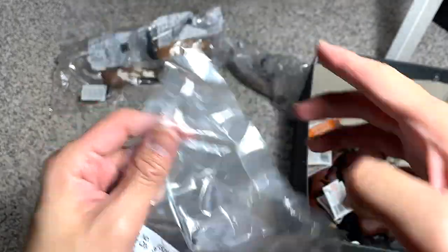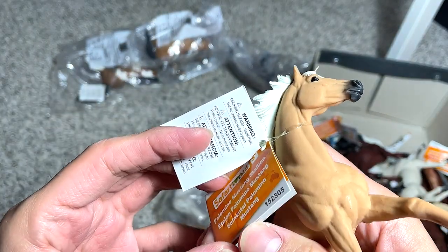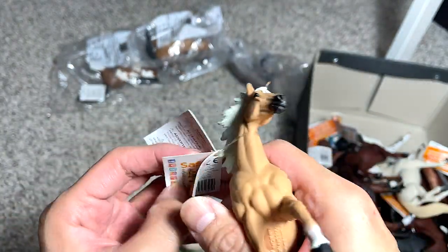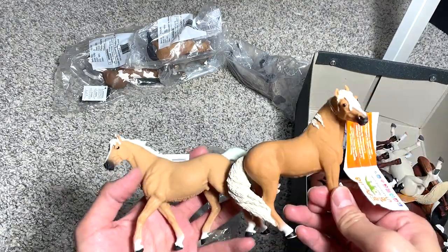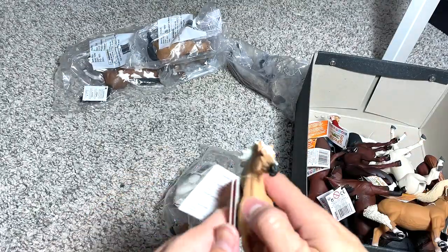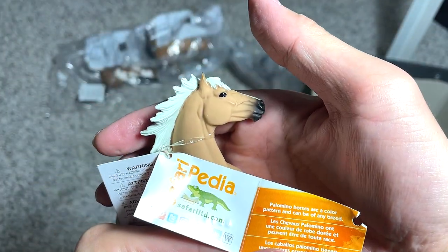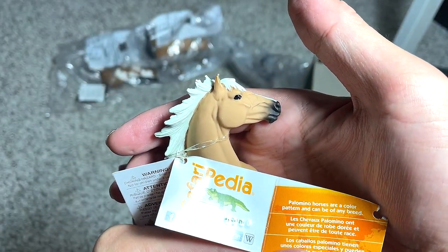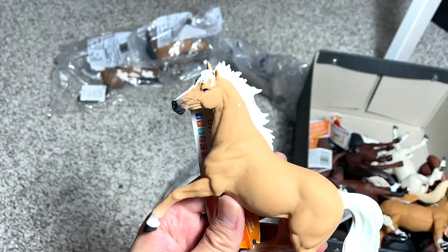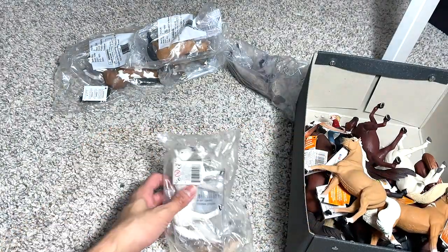Okay, let's get this out of the pack as well. What is this? Palomino Mustang Stallion. Is that the same one? Oh my goodness, it looks very similar. This is a mare and that is a stallion. Let's see. Palomino horses are a color pattern and can be of any breed. Oh, I see. So it's basically just a color pattern. It's not exactly a breed.